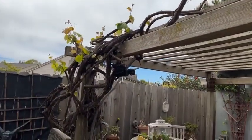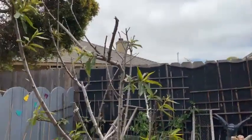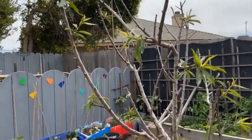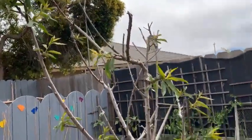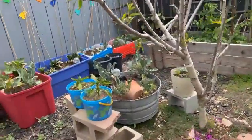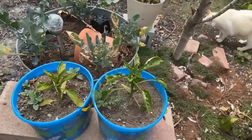And I'm happy to say that the grapevine that I kept way back is coming back. Well, I thought it would because it's pretty established. Here, we do have some peach things. Leaves. Peppers. Nothing happening with the peppers. I just planted them this year.